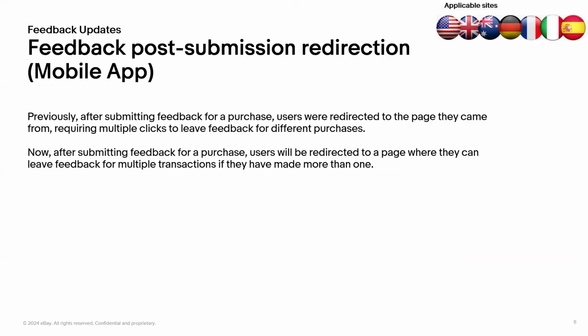Okay. Previously, after leaving feedback, buyers were redirected back to the starting point, resulting in a troublesome process that required multiple clicks to leave feedback for different purchases. So now, the system has been improved. If a buyer has additional items that require feedback, they will be redirected to a page where they can leave feedback for multiple items at once.